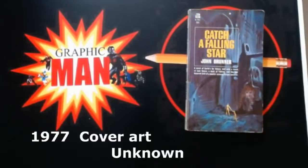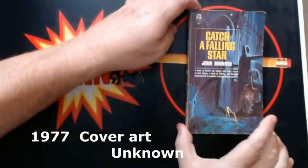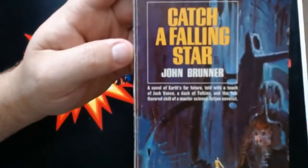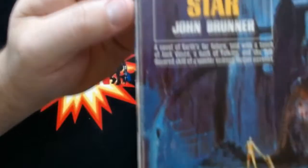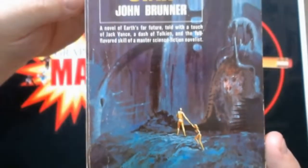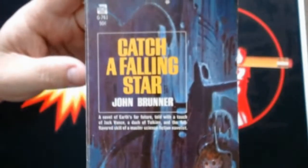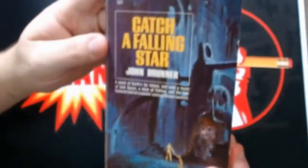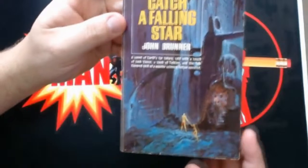Now the artist is unknown on this cover from 1977. Instead of Catch a Rising Star, it's Catch a Falling Star. To me, it's in the style of Valigursky or Emshwiller, but nobody can tell. And I consult many databases to determine who painted what cover.